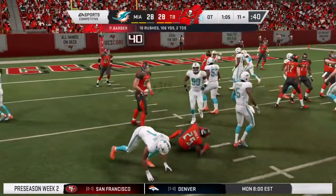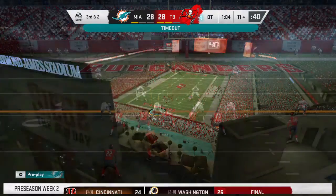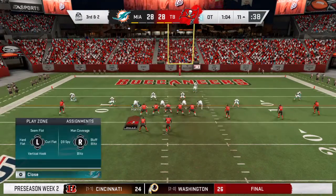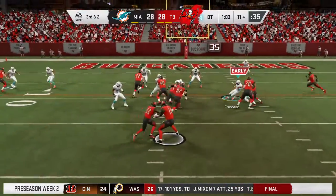2nd and 3. And for one of the first times tonight, he's going to be held up at the line of scrimmage. Now a second timeout called for by the defense. They'll be left with just 1 remaining here at OT.